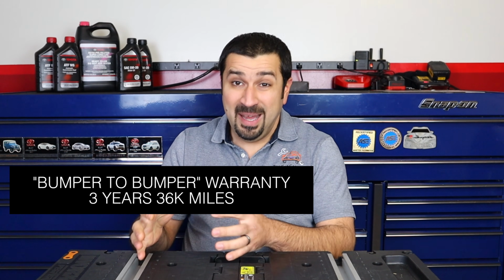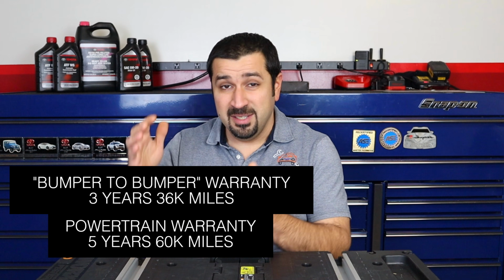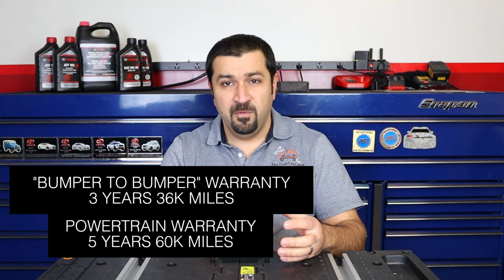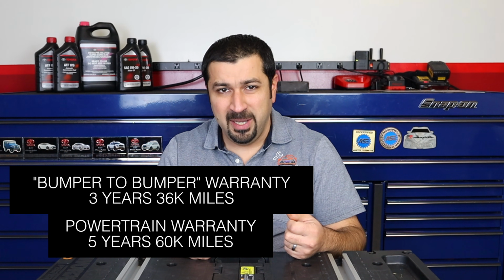Let's dive into this deeper with an example, because you need to understand how this works. Let's say you have a Toyota. Your comprehensive warranty is 3 years, 36,000 miles. Your powertrain warranty is 5 years, 60,000 miles. Let's say your car is 4 years old, has 40,000 miles. You're out of the comprehensive warranty. You're still within the powertrain warranty.